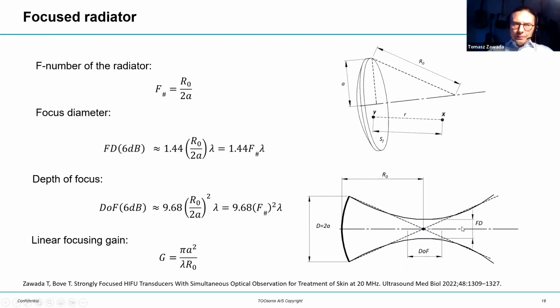and also this focal diameter. And interestingly enough, those are predetermined, and they are linked to the parameters of the radiator through very simple formulas. That diameter is proportional to the F number. So the smaller the F number, the smaller that focal diameter, and the depth of focus is proportional to the square of the F number. And remember that there's also wavelength. So again, the higher the frequency, the smaller the focal point. And that's a takeaway from this slide.